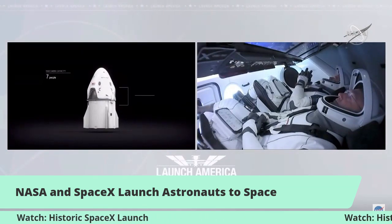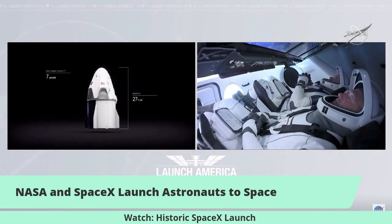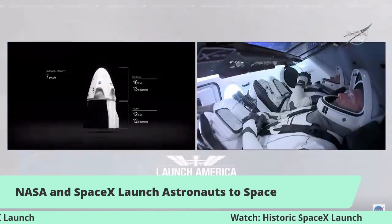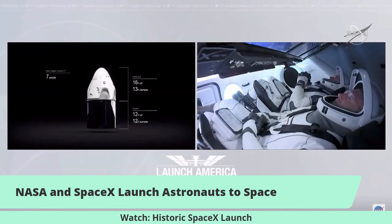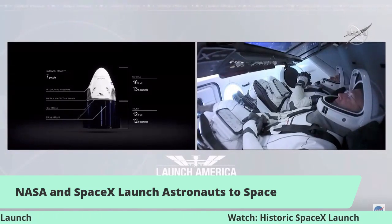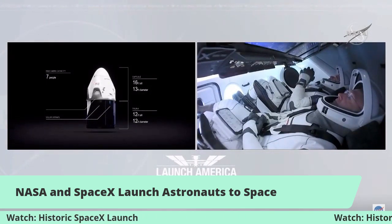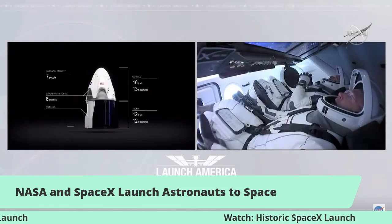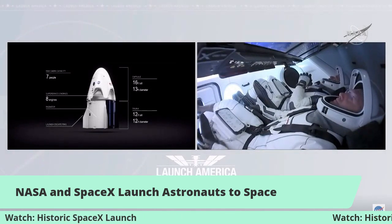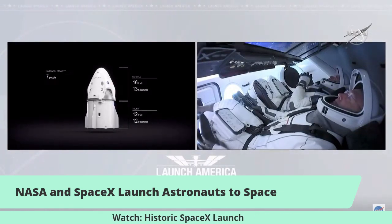Standing at almost 27 feet tall from the very bottom of the trunk to the very top of the nose cone, Crew Dragon is comprised of two main elements. You have the capsule, which is designed to hold crew and pressurized cargo, and then you have the trunk, which holds unpressurized cargo as well as having a solar array and radiator. And the nose cone at the top of the capsule protects the docking system as well as the guidance navigation control system, or what we call GNC. The nose cone opens for docking and remains attached to the Crew Dragon spacecraft, and that's unlike the previous version of Dragon, and that helps towards our reusability efforts.